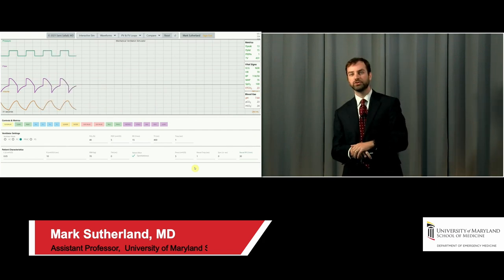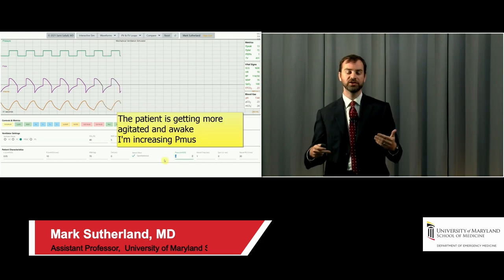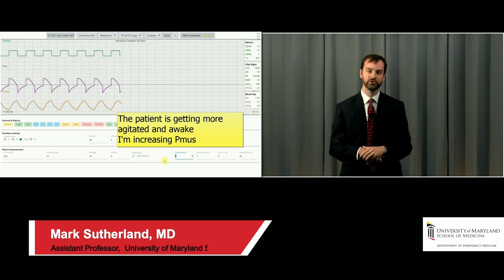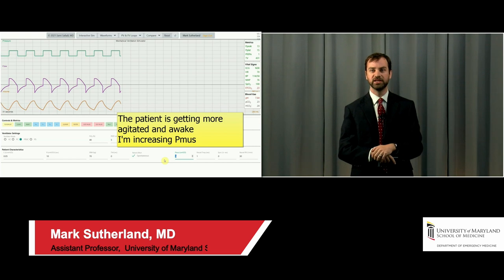What's going to happen next is, if you can see the small print, there's a value in the bottom center called PMUS. And PMUS is the force that the patient is generating with their diaphragm and their respiratory muscles. And so what I'm going to do is increase that. It's currently 5, and I think I change it to 10. I'm going to eventually on the video change it to 12 and then 15.